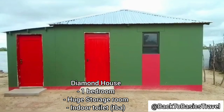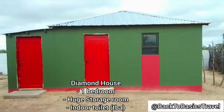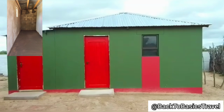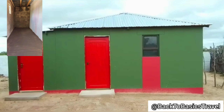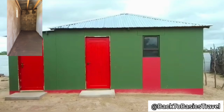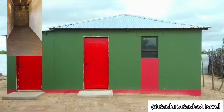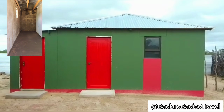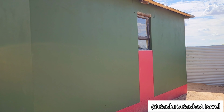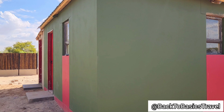Anyway, this is another building right here that I built. This is basically a big room with an attached storage slash bathroom that I'm gonna add a bathroom inside, but right now it's a huge storage. So let's go ahead and enter and see how it looks inside. This is actually my favorite room, or building, to sleep in. It's so comfortable, guys. This is the outside view. And then let's go inside.